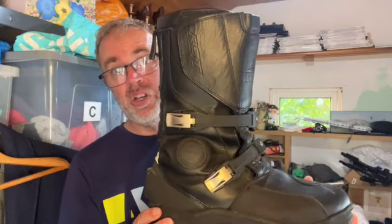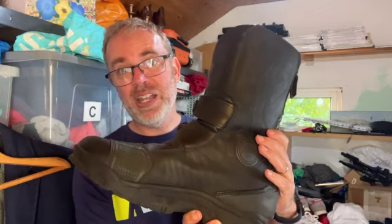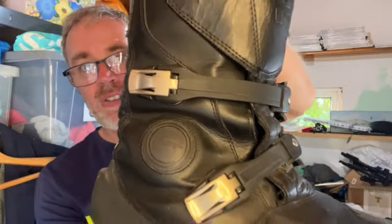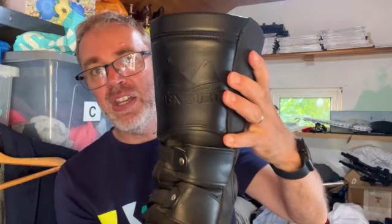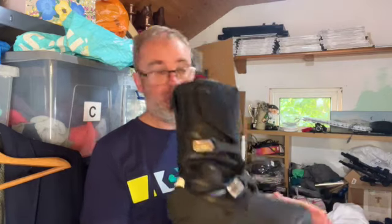And the reason why I got these is because if you look, they're still in cracking condition. It's a decent name brand as well, RST. And you see that there, there's the RST. There's two buckles. There's an RST decal just there. And these are RST adventure boots. I'm pretty sure that these are waterproof as well. They're a decent size. What are we looking at? Yeah, size 12.